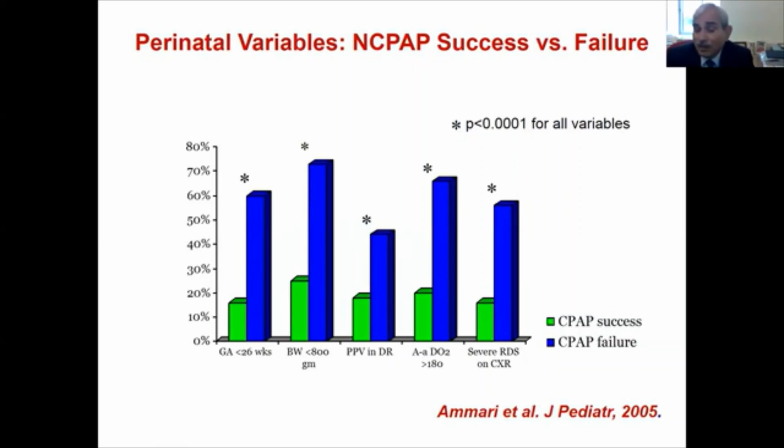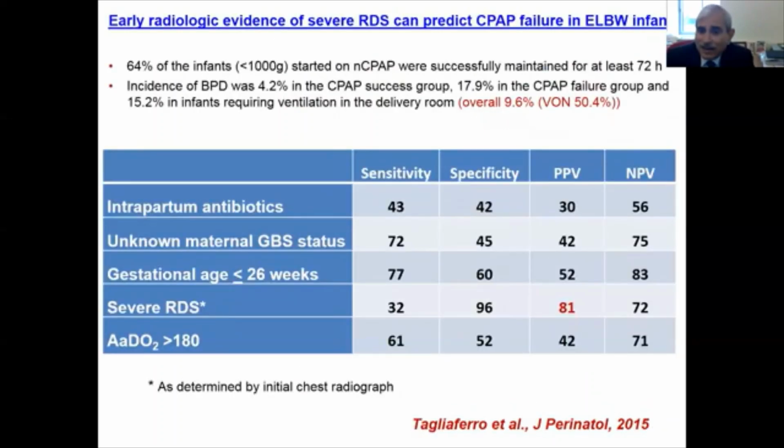Many people start off using this approach first with bigger infants, more than 1,000 grams. When they get good with CPAP use, then they lower the threshold. The results have been replicated in so many places. We've looked at this data again, a different cohort, less than 1,000 grams here. The overall incidence of chronic lung disease is 9.6% at Columbia, and at comparable Vermont Oxford institutes, it's more than 50%.